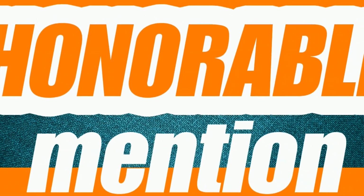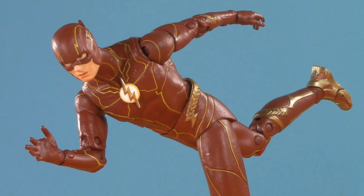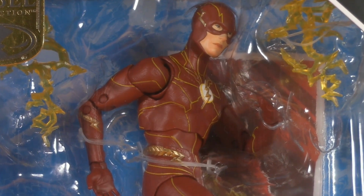Before revealing my number 1 pick, I do want to spotlight one honorable mention: the McFarlane Toy Store exclusive Speed Force variant of the movie Flash. Let's start at the beginning. On May 12th, I released my video reviewing the Flash movie figure. A couple of days later, McFarlane Toys revealed this one.